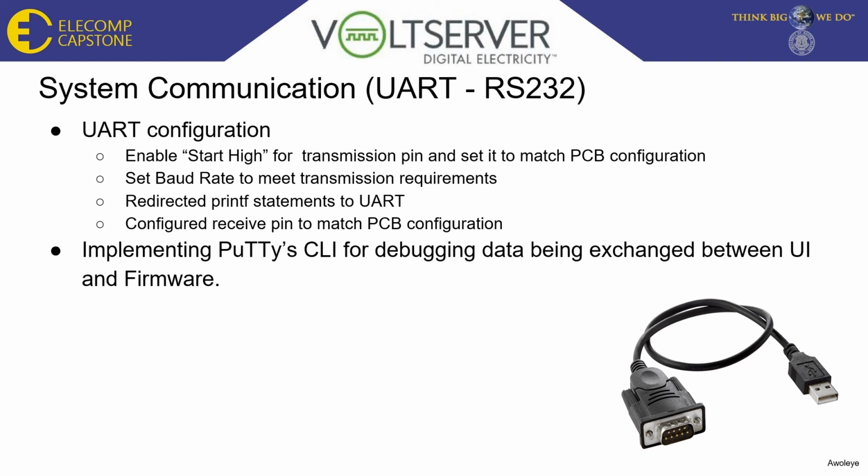I made use of the datasheet to determine what pins were used to send or receive data through UART. After selecting what pins I wanted to use, I set the baud rate to meet the requirement for the project, and I redirected the print statement on the microcontroller to go through UART.